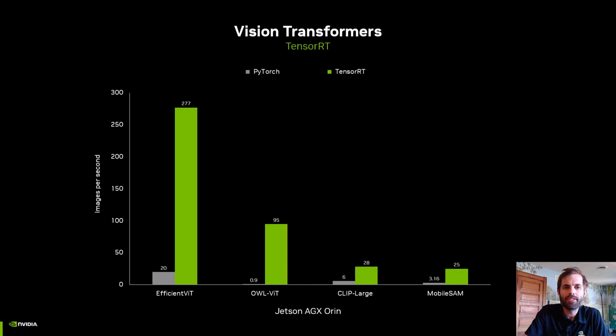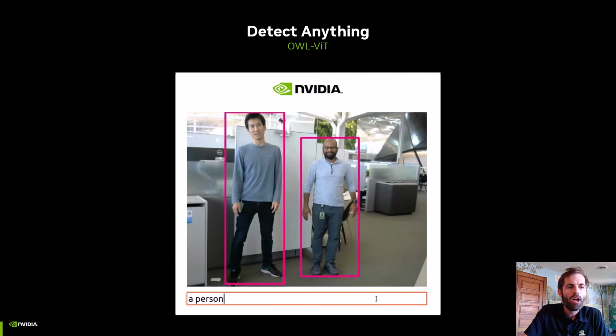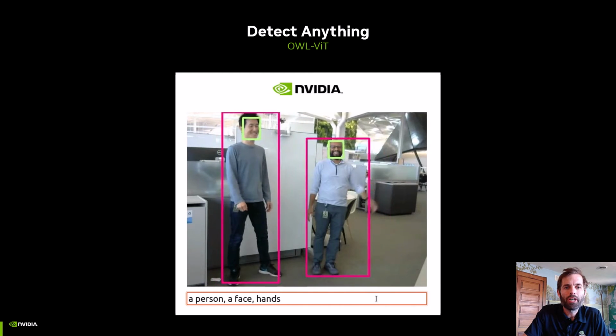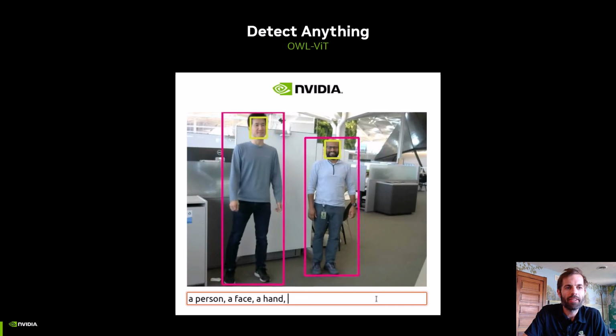So let's dig into some of these. We have a demo video here showing the capabilities of OWL-ViT. So you can see you could just type in what you want it to detect, and it will start producing those bounding boxes should it find them.